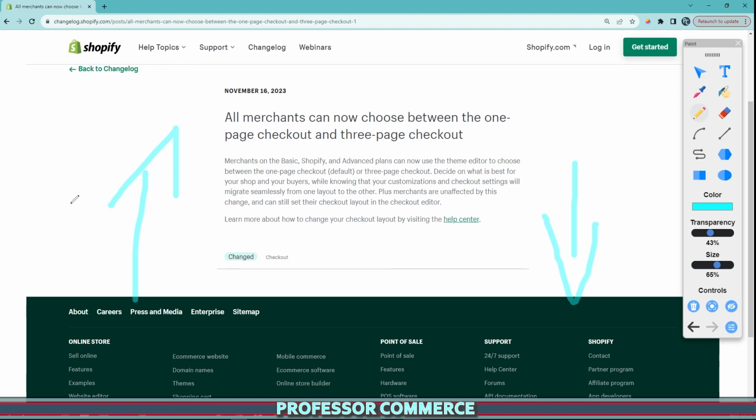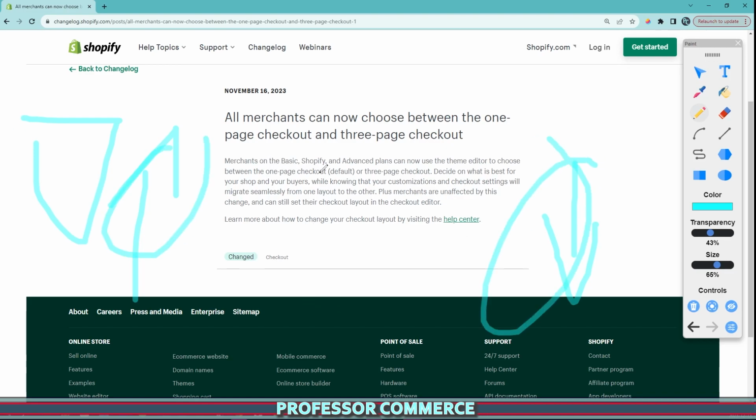You want to generate urgency when people are buying. You don't want them to think about it and maybe come back and never purchase. So this is very good. This is a very big optimization. And so what they did is they heard people's feedback, and they are now giving you the option. It's very easy to access to change this.